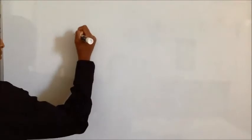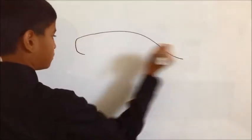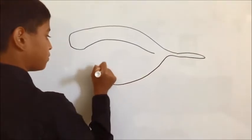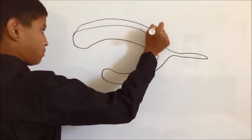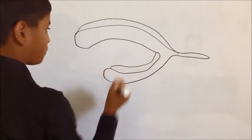But why would we need an alternate path? It's because of hydrocephalus. Let's start with the first part of the VP shunt, the ventricles. There are 4 ventricles located in the brain. There are the lateral ventricles. As you can see here, this is the left lateral ventricle. Then the right lateral ventricle. These are the lateral ventricles.